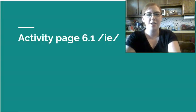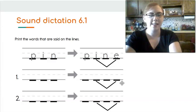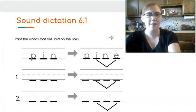Let's go to page 6.1 in your workbooks and practice some words that have I in them. Just like when we did A blank E, I'm going to say a word, and then we're going to add an E and see what new word we make. Let's read the example. Here we have pin. But when we add an E, the sound for the I is going to change. P-I-N, pine.